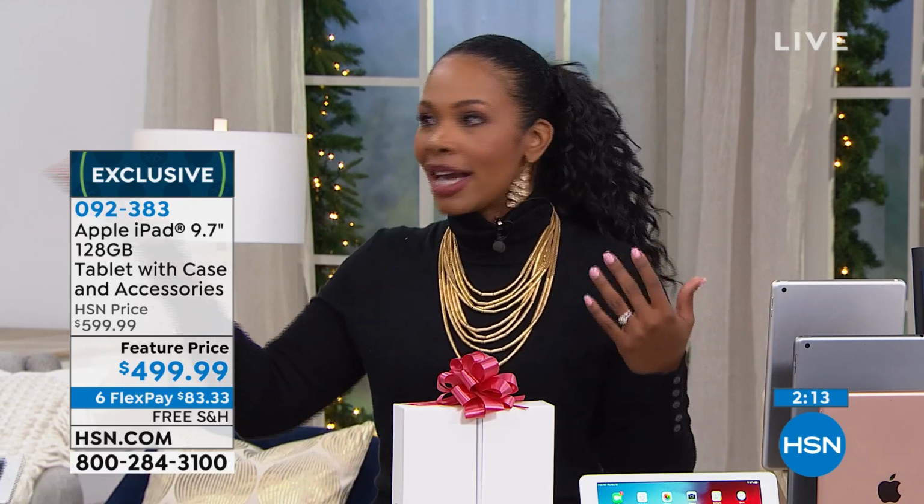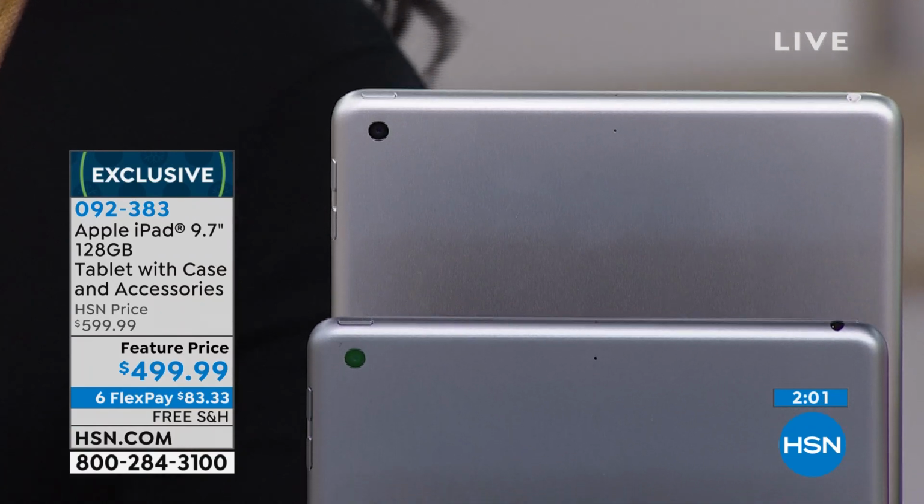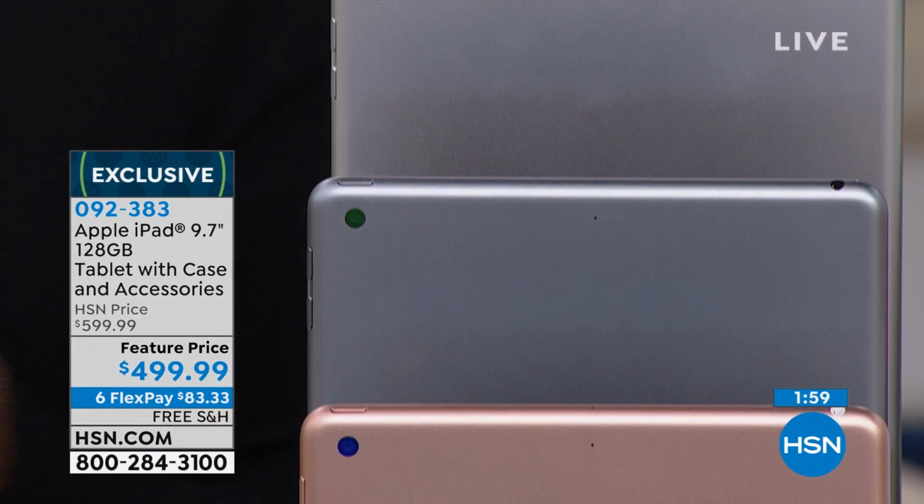But it's still the first name in tablets. Tablets didn't exist, to my knowledge, before Apple came up with the iPad. And then that's all people wanted. It was the biggest gift of the year, and it has never not been at the top of the gift list and the wish list from the time it came out. And so we still have them.